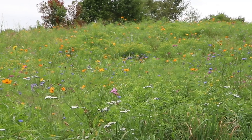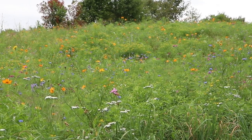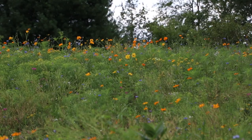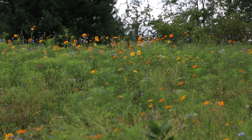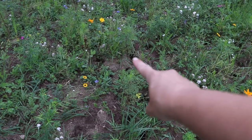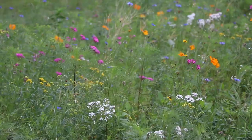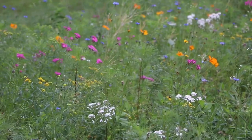The only thing that I'm really not seeing from the mix is cosmos, and that is because the deer have been eating them. There's nothing I can do to prevent that. Really the deer are eating the cosmos, but not much else, so it looks really good. You can see that they are rummaging through the field. They're leaving tracks everywhere. It's one of their main trails that they walk every night, but there's nothing I could do to prevent that.